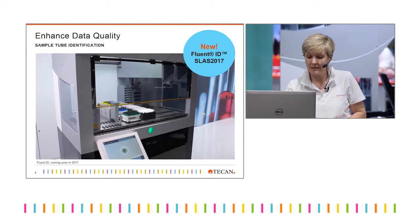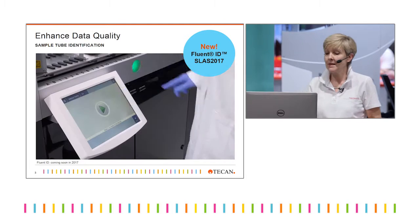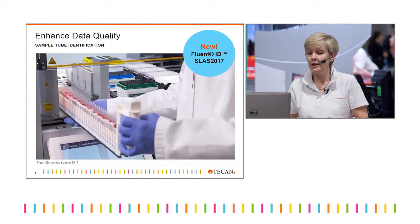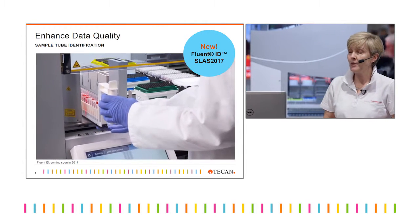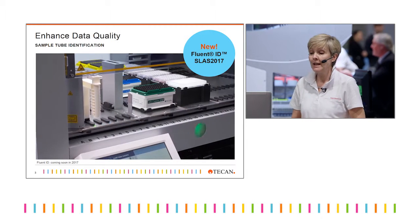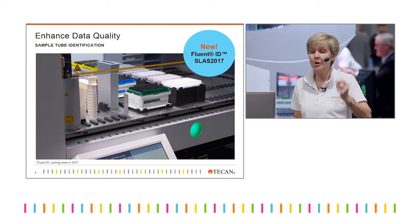If I can get my video going. There we are. So, very, very simple to use. The operator presses our big green go button. These are now sample tube carriers. We call them runners. Push onto the work table, and you get a green LED that says all read.